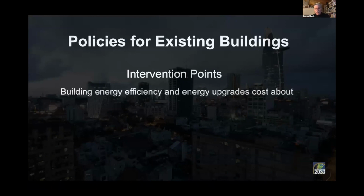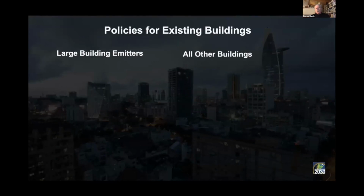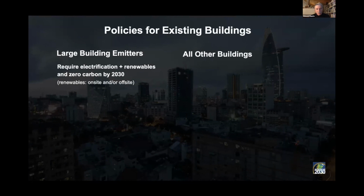That if a building is undergoing an upgrade, is going to actually get renovated, or they're going to change out equipment, it costs 75% less, almost very, very little, to upgrade it to the most efficient systems out there. So we want to look for those intervention points when we're requiring buildings to make upgrades, because then it's fairly inexpensive. So we have two building types, the large building emitters that we talked about, and then all the other buildings. So for the large building emitters, we say, since there are so few of them in a city, and they're responsible for a huge portion of a city's emissions, we say that they need to get to zero carbon by 2030. They need to be electrified, all electric, and use renewable energy for that electricity, either on-site or off-site.